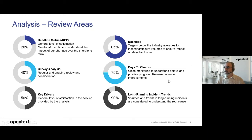So again, days to closure, close monitoring to understand delays and positive progress, and release cadence impacts based on those days to closure. And long-running incident trends. We spend a lot of time analyzing incidents that are long-running. I classify long-running incidents as anything over 21 days. We have a number of categories over 21 days, moving into over 90 days, and of course, many of those where a defect or a feature request requires engineering attention, that may extend the long-running nature. But if anything is over 21 days, it's red flagged, and I ensure focus over and above the focus that we would ensure otherwise.